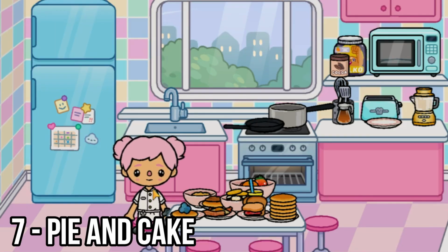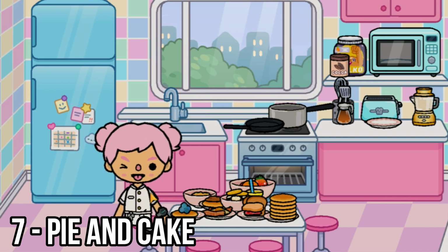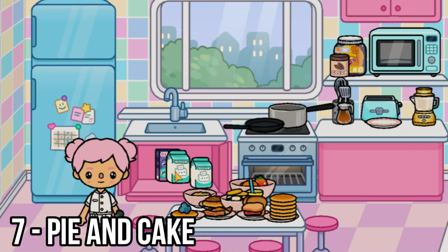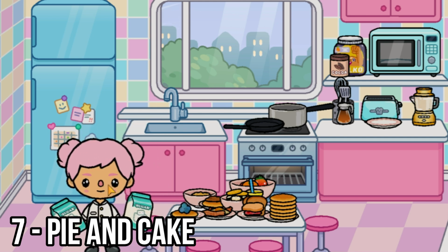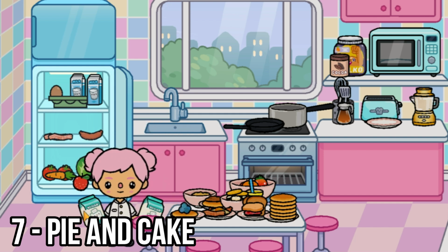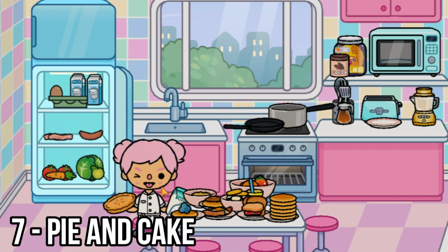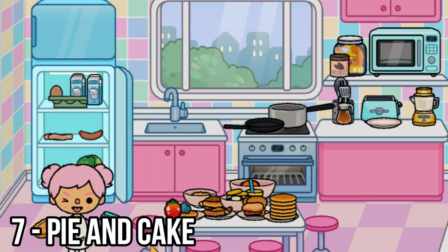And our last idea for today is some pies and cakes. Let's do an apple pie and a strawberry cake.